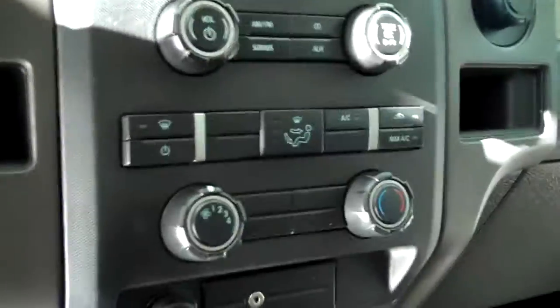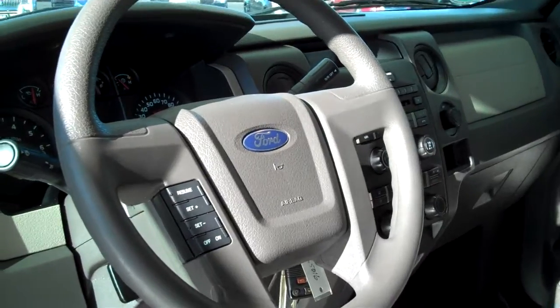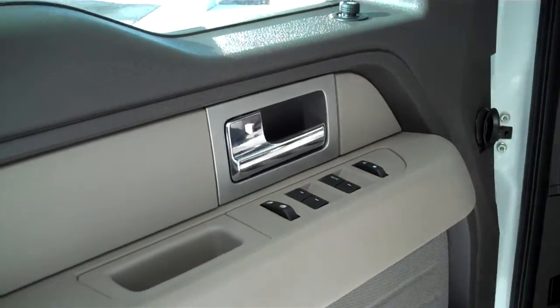Center seat does fold down to a console. Ice cold AC, AM/FM satellite CD, MP3 player. Power steering, tilt and cruise. It is automatic with overdrive. Power windows, power locks, keyless entry.